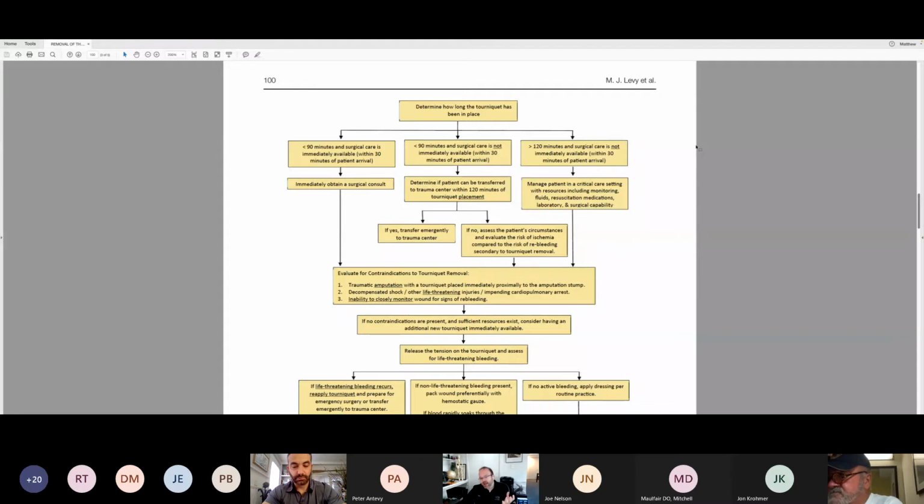So we looked at the 90-minute mark and we said, okay, if we're less than 90 minutes, do we have surgical backup in-house or not? Or can we get surgical backup in-house or not? Now, if you're in a trauma center, that's probably part of your automatic alerting process. But if you're not, you have to ask yourself the question, okay, the clock is ticking, literally and figuratively here. What can I do within those first 30 minutes?